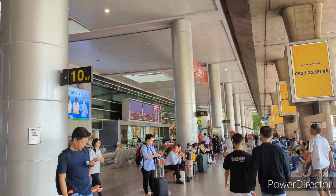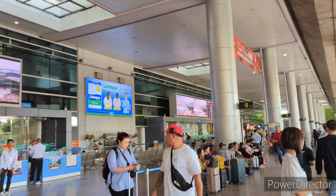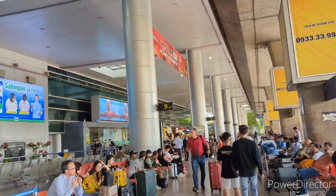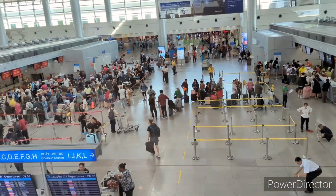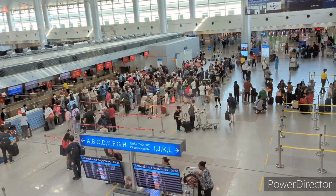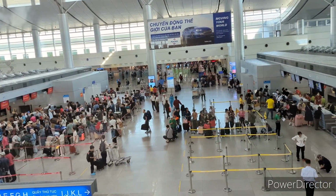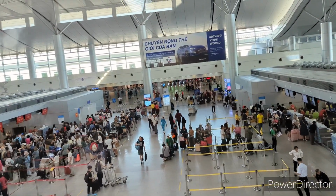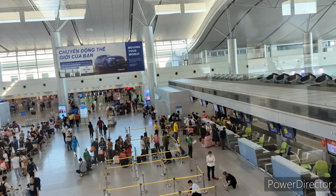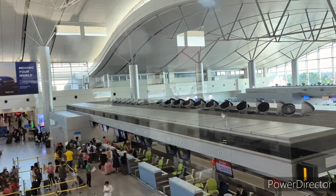Hey guys, here we are at Tan Son Nhat International Airport at Ho Chi Minh City, Saigon. Here's a nice view of the departures area here. Check-in counter. I'll be taking Scoot Airlines to Singapore at 3:10 p.m. It's like 9 a.m., so I've got like 6 hours. But I have to go through check-in and then immigration. Grab something to eat here.